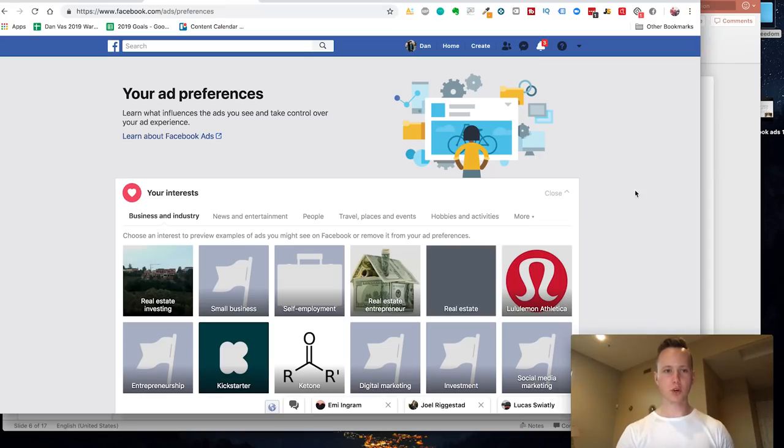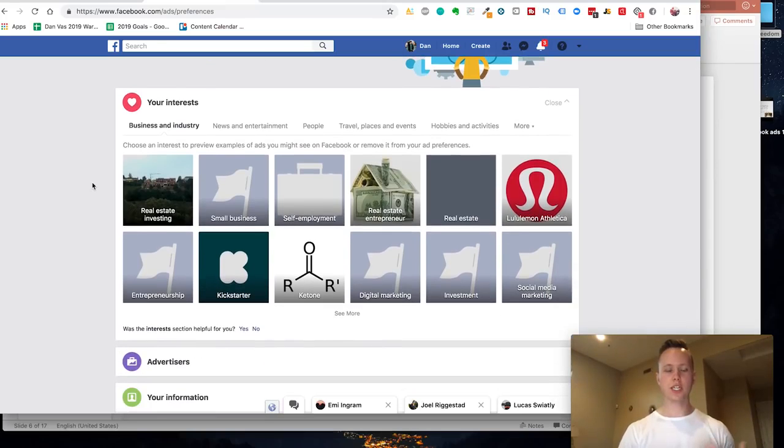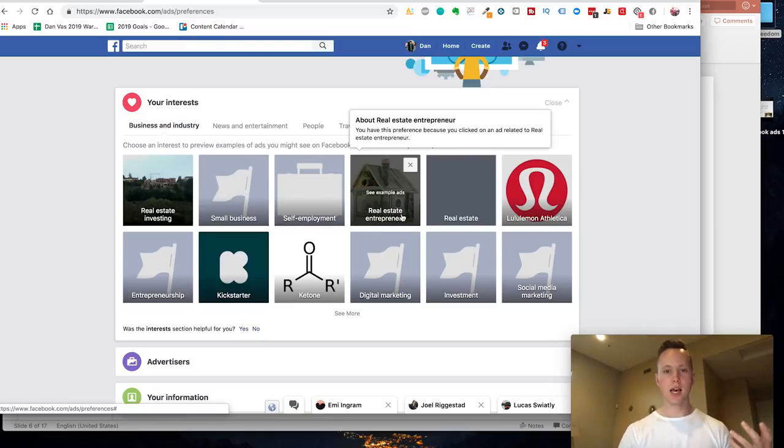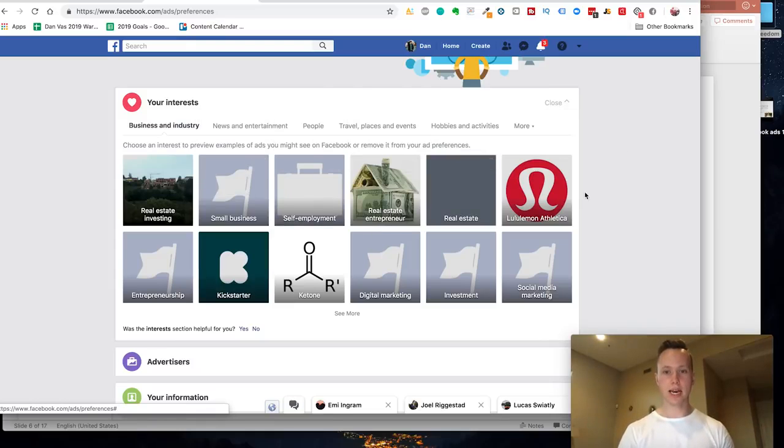All right, guys, so I'm on Facebook ads preferences. So these are the interests that Facebook thinks I'm interested in. So if we take a look here, it thinks that I'm interested in real estate investing, which yes, I am. Small business, yes. Self-employment, yes. Real estate entrepreneur, yes. Real estate, yes.